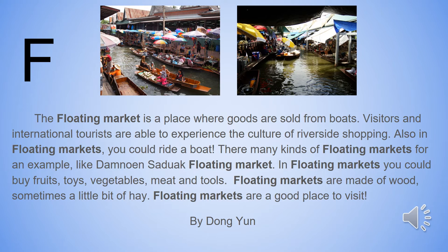F is for floating market. The floating market is a place where goods are sold from boats. Visitors and international tourists are able to experience the culture of riverside shopping. Also in floating markets, you could ride a boat. There are many kinds of floating markets.